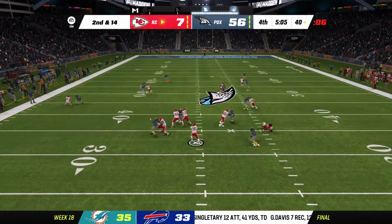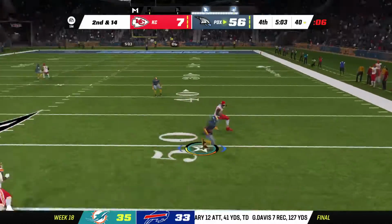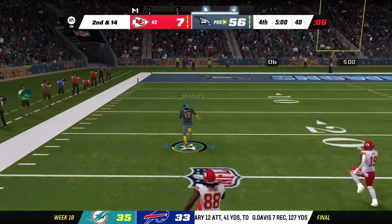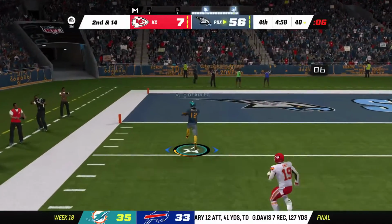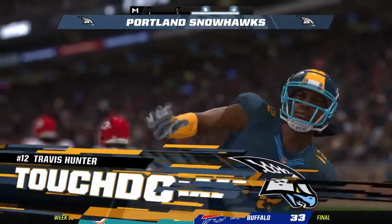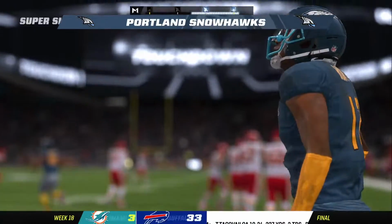Throwing on 2nd and 14. Mahomes. And my goodness, another interception. And he's free going down the left side. It's a foot race. And he will take this one home. It's a touchdown.